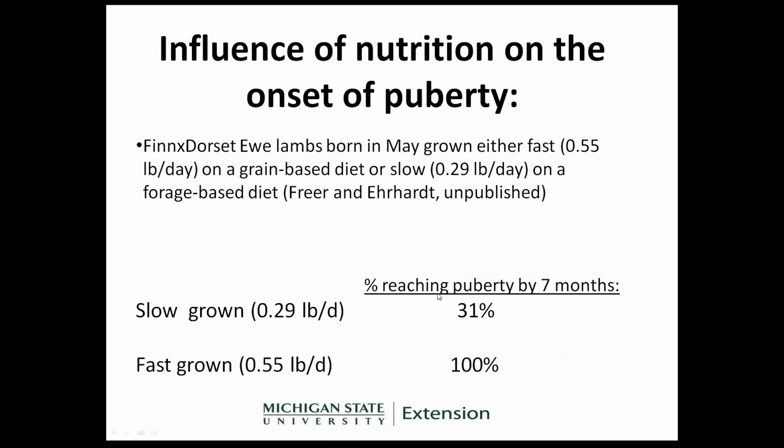So we looked at the percent of animals reaching puberty by 7 months of age by taking a whole lot of blood samples, starting at 4 or 5 months of age, to determine when they reached estrus. And we found that of the slow-grown lambs, only 31% of them reached puberty at 7 months of age, whereas those growing quickly all hit the mark, okay?